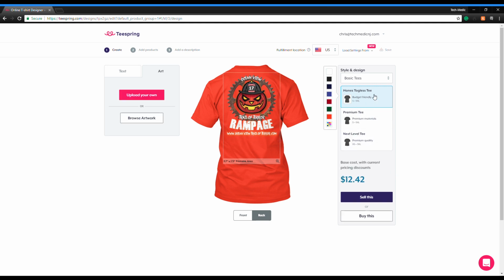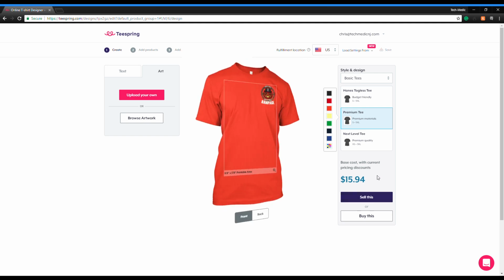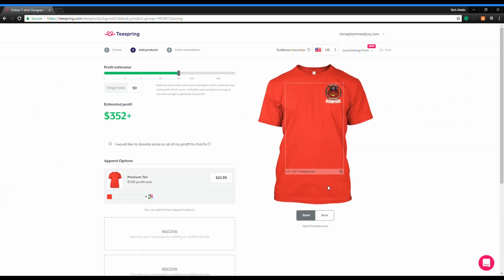And there we go. So that shirt is $12.42. $17 is the higher quality shirt. They have a premium. I tend to like to go with the premiums just because as haunters, we wear these things all the time. You can buy it directly for yourself or you can sell it. I'll say sell this. Well, actually, did it switch me to a red shirt from orange? Yes, it did. There we go, back to orange. Always double check the front and back, make sure they're good before you say sell it, and there we go.